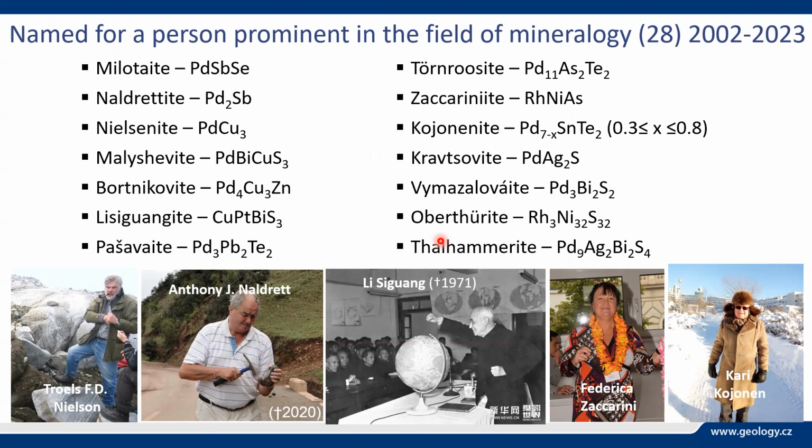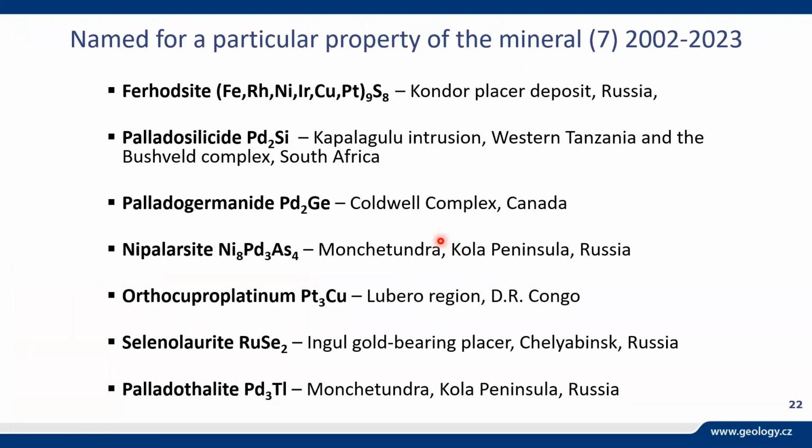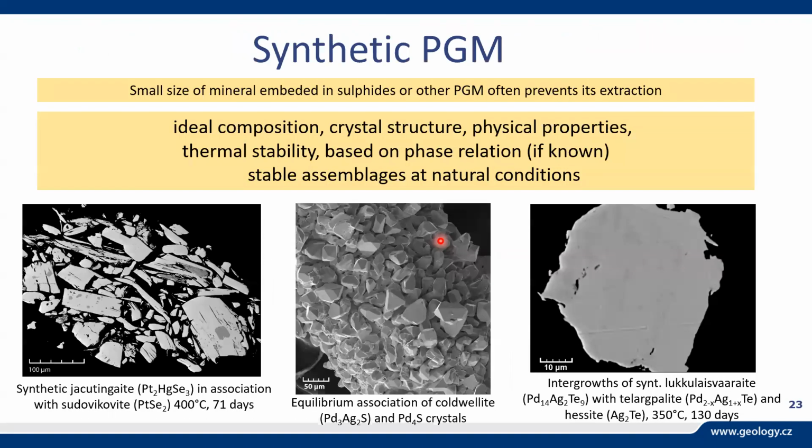There are 28 of those minerals named after various people. As you can see, some are our colleagues, some unfortunately aren't with us anymore. And the third group, 7 of them, were named according to a particular property of the mineral, as it's easy to deduce from the name, like palladosilicite, palladogermanite, nippolarsite, selenoaurite. And I would like to draw your attention to the mineral palladothalite, as it is the first PGM containing thallium as an essential element.